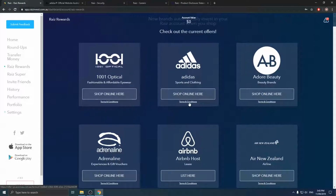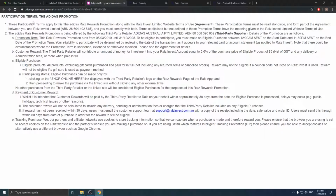So you will not be charged more for doing this. It will be the same price, but you're essentially just generating money by using referral links through Raiz. So if we just have a look at some of the terms and conditions here for Adidas, we can see that we've got the promotion, how long it runs for, and then we've also got the start time.